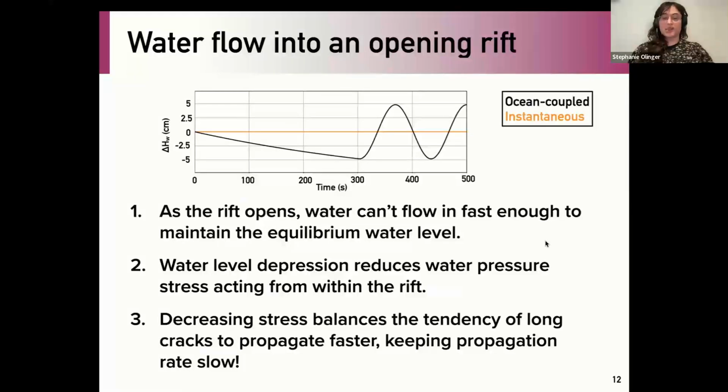Essentially, right, water has inertia. You can't instantaneously accelerate it. So when you create a pressure gradient by opening the rift, water can't immediately enter that. And so because there's that time lag, essentially, you have waterline depression because water flow can't quite keep up with rift opening. And what that means is the depth-integrated water pressure stress acting to push the rift open actually decreases with time, which means that we have this stabilizing process, essentially, by which instead of continuing to increase in rate, instead of propagating faster and faster, the propagation rate is actually stabilized in some ways by the hydrodynamics.